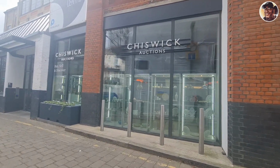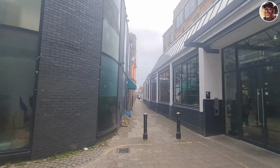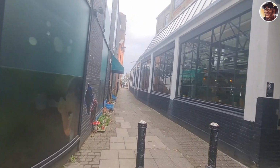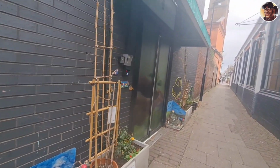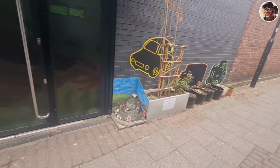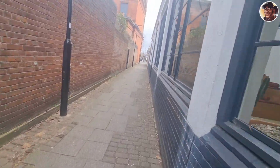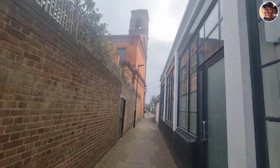And also I want to show you this bit here about auctions. I can't say auction, but Chiswick boasts auction rooms. I apologise. This looks like it's for little kids. So guys, I'm taking them in the back, but I'm going to show you this church up here as well.